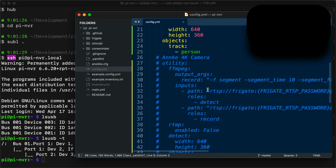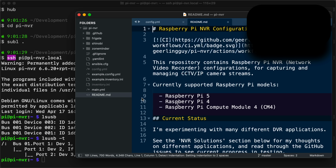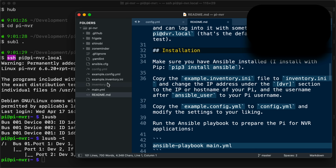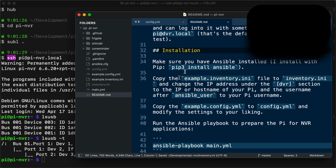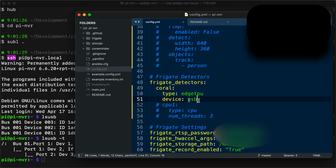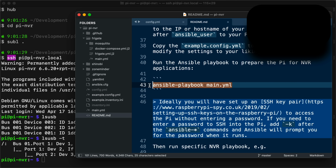I'm going to go ahead and get Frigate installed on here using this Ansible playbook. It basically runs a Docker container on the Raspberry Pi with Frigate. Anyway, I have Ansible installed. The inventory.ini file, I need to change this to pi-nvr.local. Ansible user is pi. And then the config file should be all correct here. And I have it set to use the Edge TPU on USB. And then now I can run ansible-playbook main.yaml.